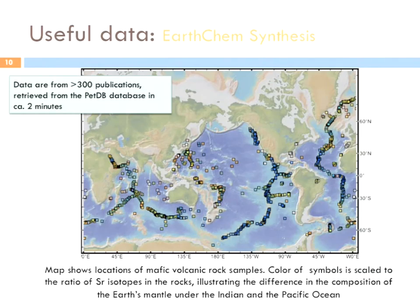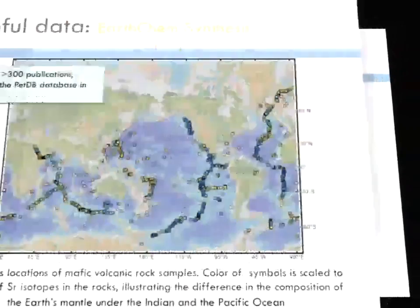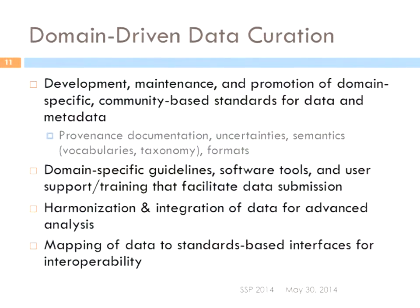And today, within a couple of minutes, researchers are able to pull out data that they need for a specific question. This particular data set was pulled from 300 different publications within 2 minutes and plotted on a map where you can show correlations with spatial aspects of the data and so on. And that's what really makes the data useful for the researchers. So what does that require?